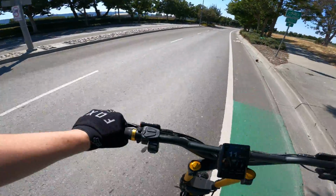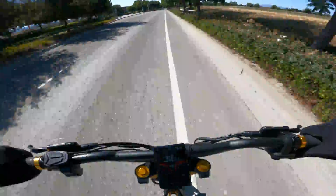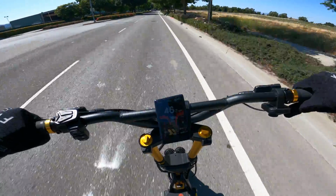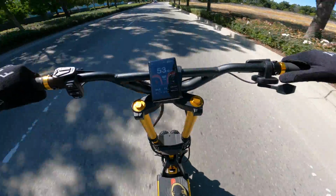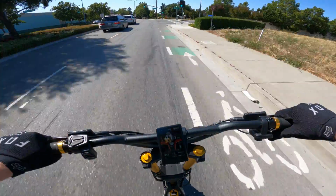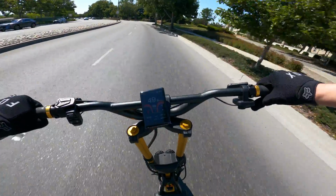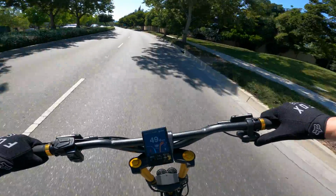Okay, got a stretch of road. Let's see if we can do a 60-mile-an-hour pull here. I think I might still have some headwind. 40, 45, 51, oh, red light. Oh no, green light. Oh, it's curving. Boo.